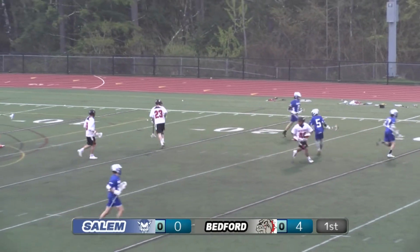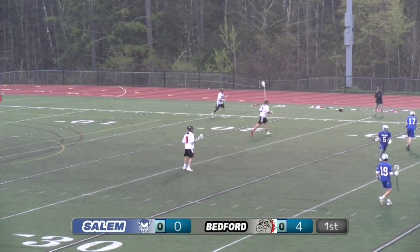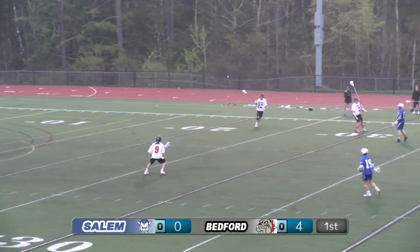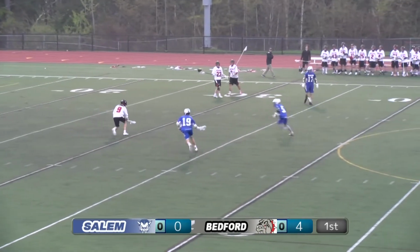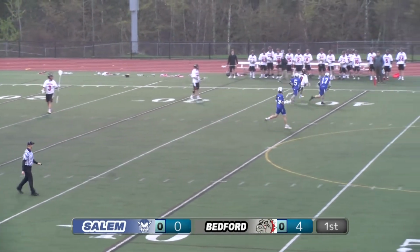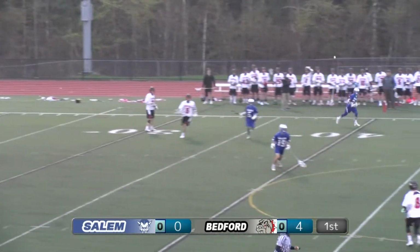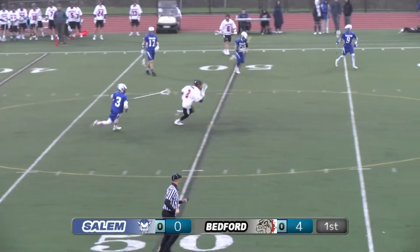What'd you have there? Hubie, I missed that one. That was a pass in the middle to Zach Gibbons. Unfortunately, he couldn't handle that one. But looks like Bedford's trying to clear here, but we just need a pretty good ride here from the Salem Blue Devils. Looks like they're trying to do a little press here.